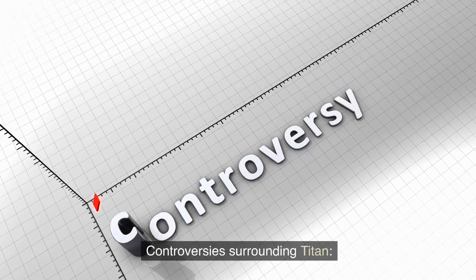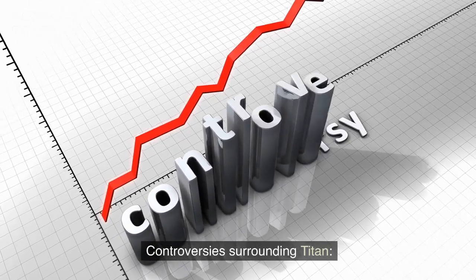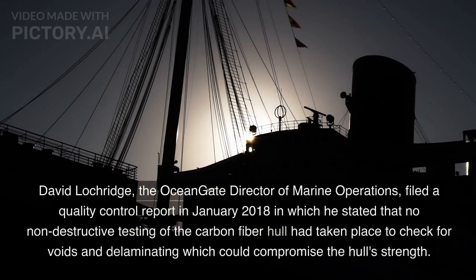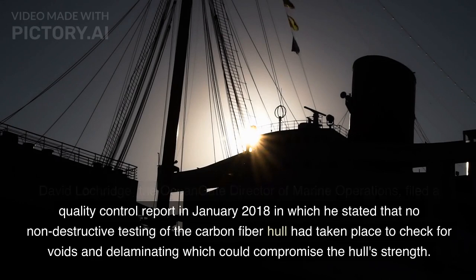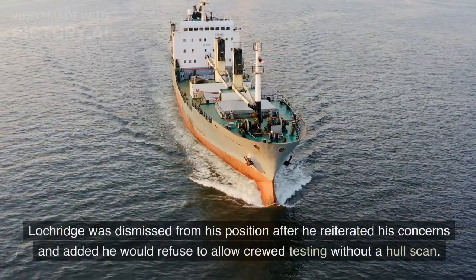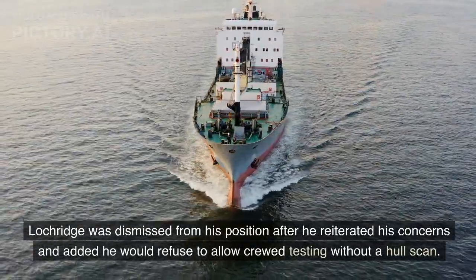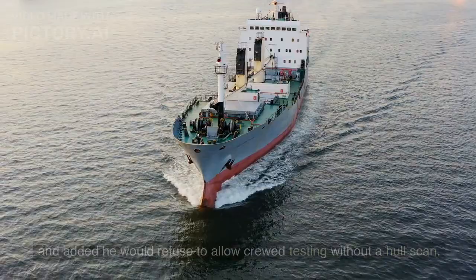Controversies surrounding Titan. David Lockridge, the OceanGate Director of Marine Operations, filed a quality control report in January 2018 in which he stated that no non-destructive testing of the carbon fiber hull had taken place to check for voids and delaminating which could compromise the hull's strength. Lockridge was dismissed from his position after he reiterated his concerns and added he would refuse to allow crude testing without a hull scan.